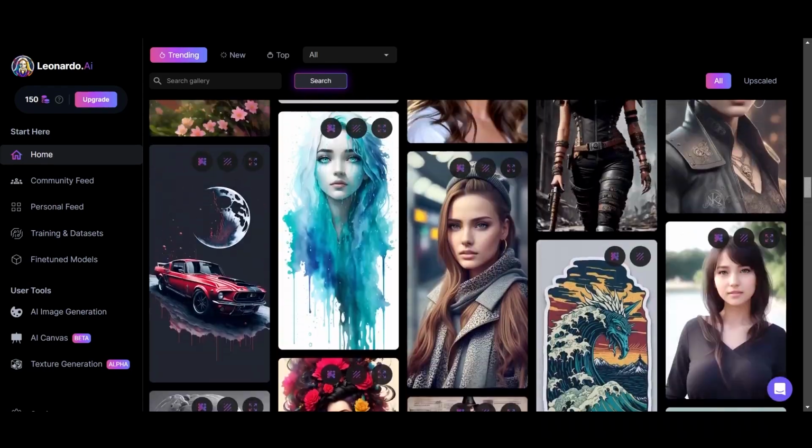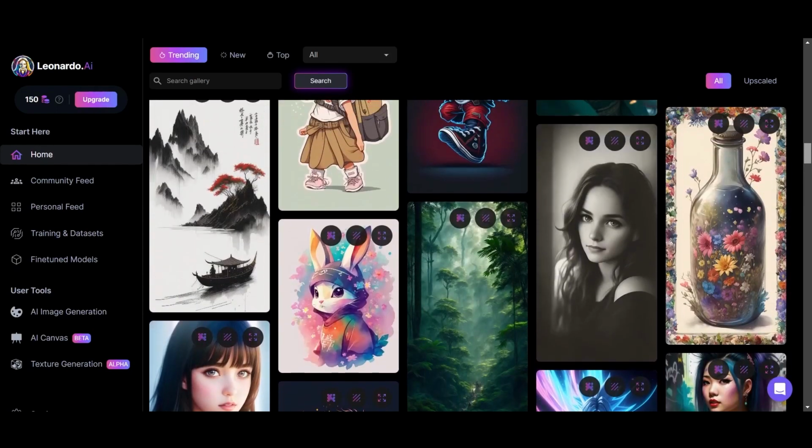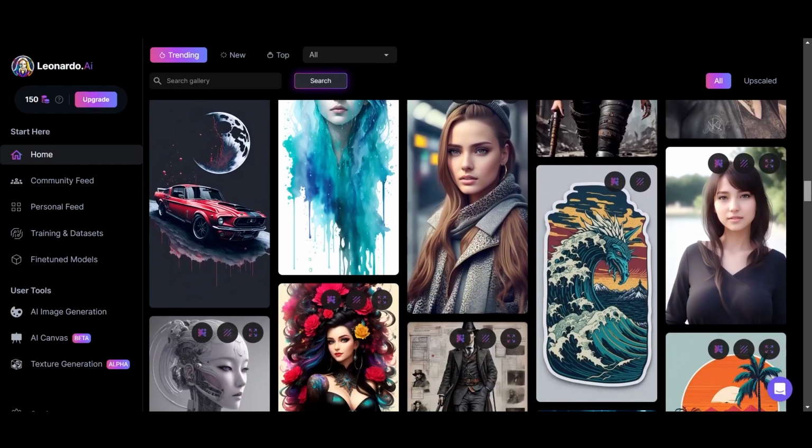Also, you can use Leonardo just like Midjourney. But Leonardo is, I guess, in my opinion, far better than Midjourney. It gives you more tools and more control over your images.